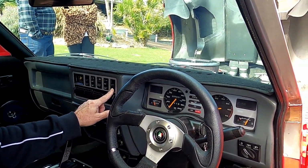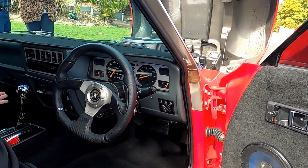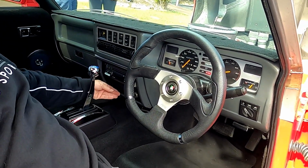I can do the windows all from right there, rather than have it mounted down there. Yeah. And I also had the switch for the reversing mirrors. Where am I going to put that? So I cut it out and put it in there. So I can actually do it from there.